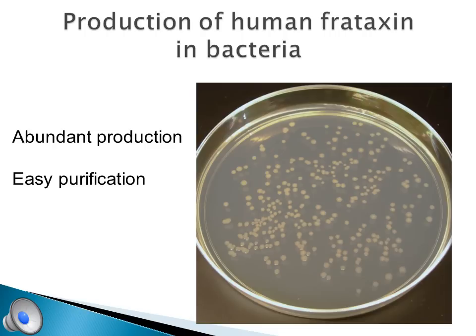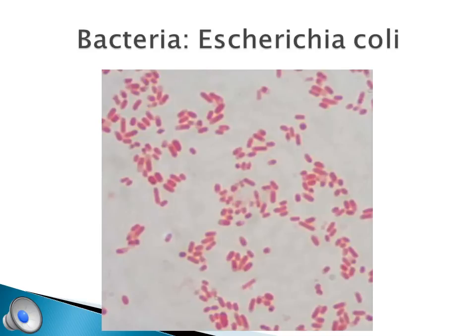For our experiment, especially the experiment that will use mice which are a model of Friedreich Ataxia, we will need a lot of frataxin protein. We have therefore decided to produce the frataxin protein in bacteria. This slide illustrates bacteria which are growing on a gel. Each one of these little white spots is in fact a colony of bacteria already containing thousands of bacteria. This is a view of these bacteria at higher magnification. The bacteria that we use are called Escherichia coli, and they appear as small red rods in this illustration.